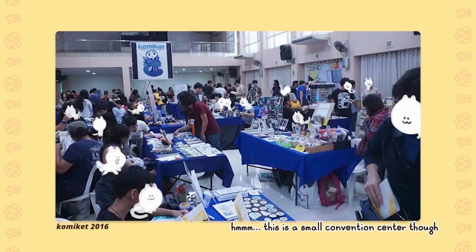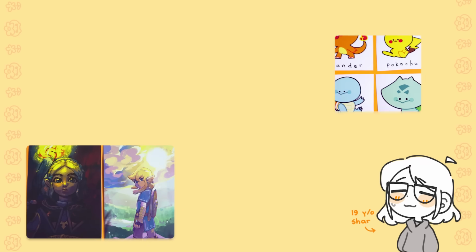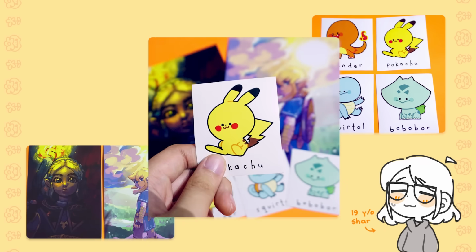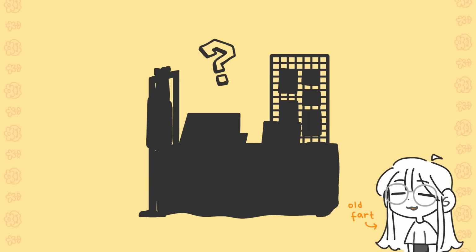I've been able to kind of participate in an art market before. I used to be part of an art organization back in university, and they'd carry my prints and stickers for me. And another time, I collaborated with some friends to create a fanzine, and they also carried some of my stickers for me. This time, though, I'll be preparing for my first ever solo artist booth for a local Komiket in the next couple of weeks.